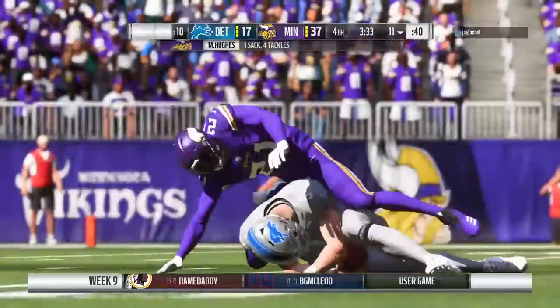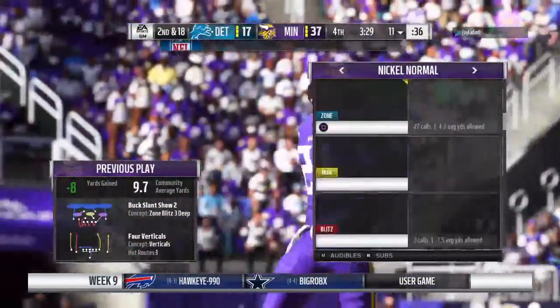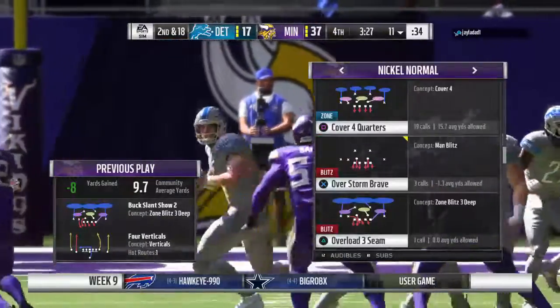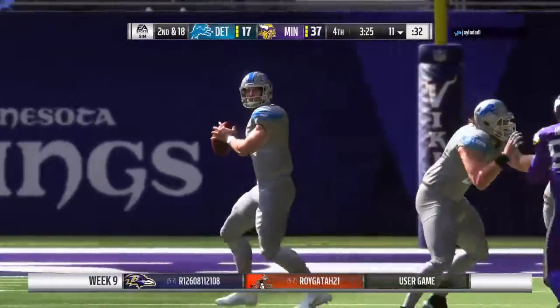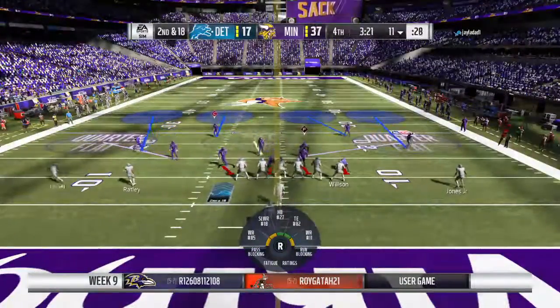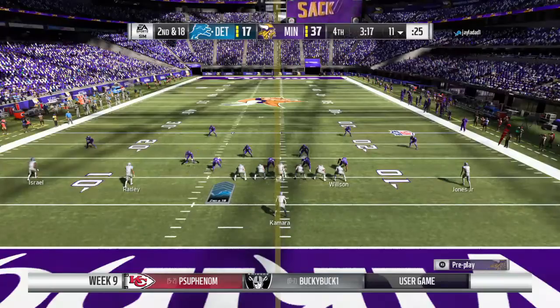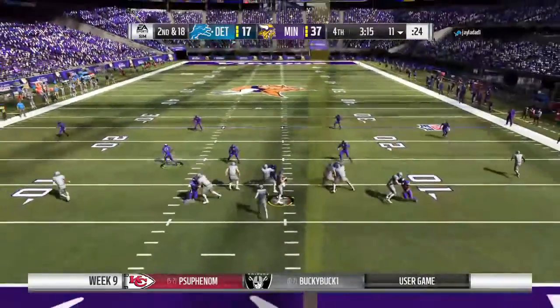And the pressure gets to him and brings him down. Stafford is sacked. Brandon, if I'm an offensive coordinator and I see an all-out rush like that, I file it away because I'm going to use their aggressiveness against them as this game goes on. I'm going to hit them with a screen soon. So that complicates things a bit here. 18 yards to go now on 2nd down.